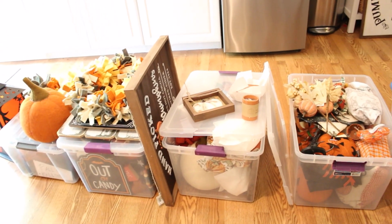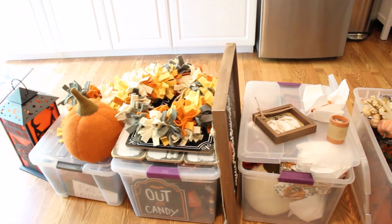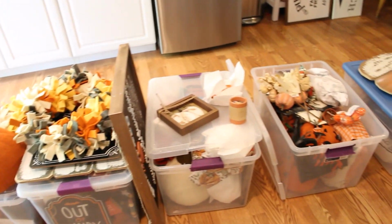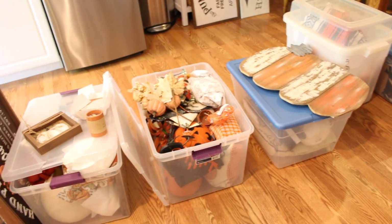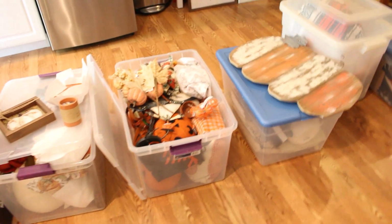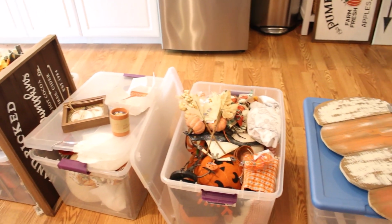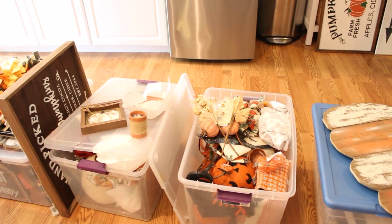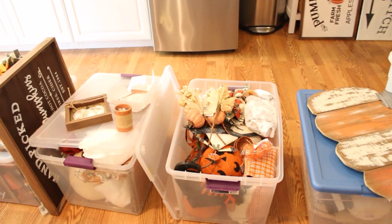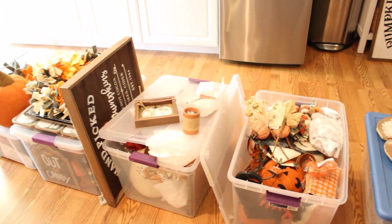To edit down my decor is really always so hard for me because my husband laughs at me. He says when you open these boxes it's like friends that you have not seen for months, because that's kind of how I feel. I really love my fall and Halloween decor. Even above Christmas, Halloween and the fall is just my favorite holiday and my favorite season of the year. So I do have a bunch of stuff, but it's a bunch of good stuff.